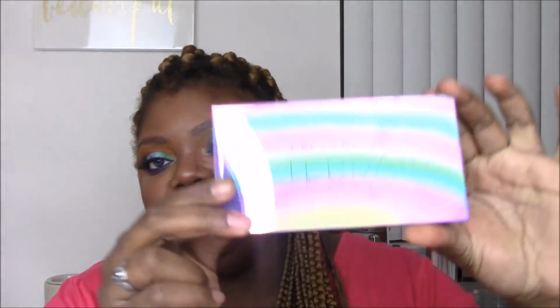Urban Decay After Dark palette. I was late to the game with this one. This is a limited edition palette. I remember looking at it online, and then being in Sephora. This is one of those palettes where you're in Sephora and you swatch it and think, this is coming home with me. So this was, again, the Urban Decay After Dark.